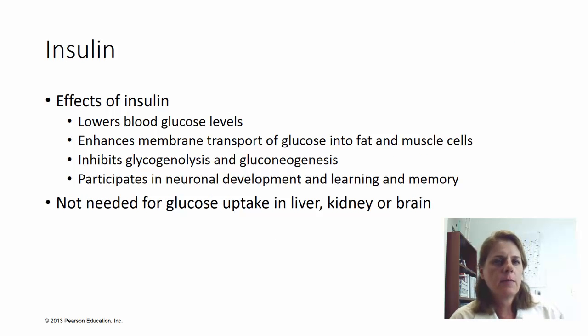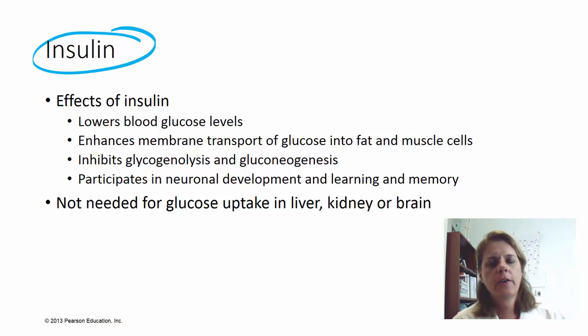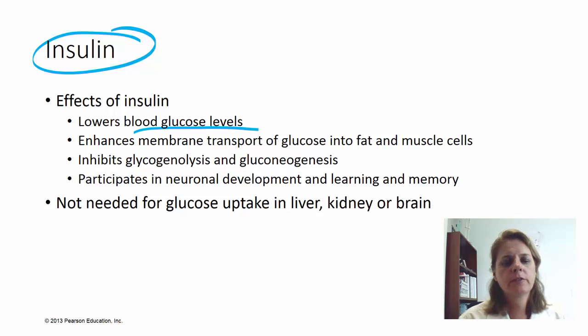All right, so let's talk about insulin, the other hormone. Insulin, also found in those pancreatic islet cells, has the job of lowering blood glucose levels. It does that by enhancing membrane transport of glucose into fat and muscle cells. So it's drawing glucose out of the blood and putting it into the cells, so that the cells can use that glucose to make ATP. It's a way of feeding the cells, literally.